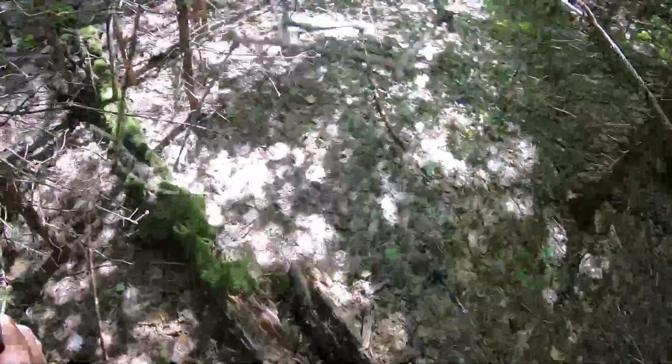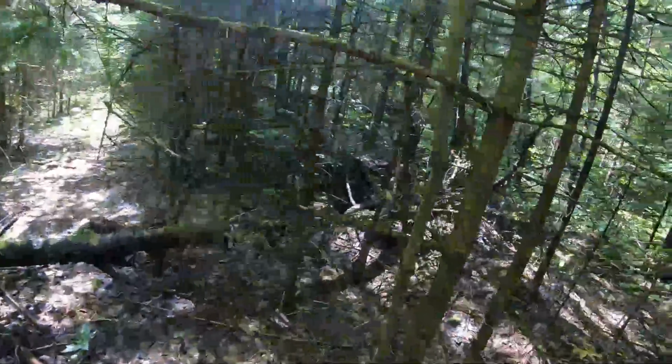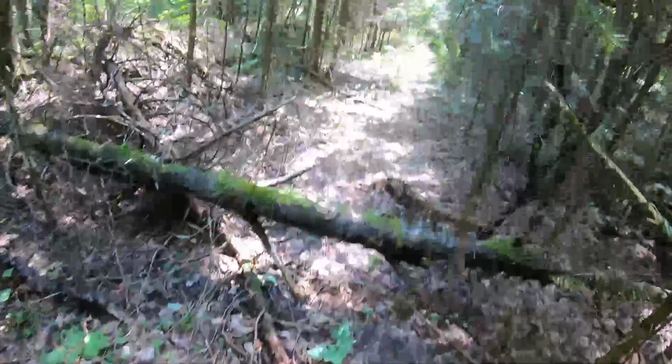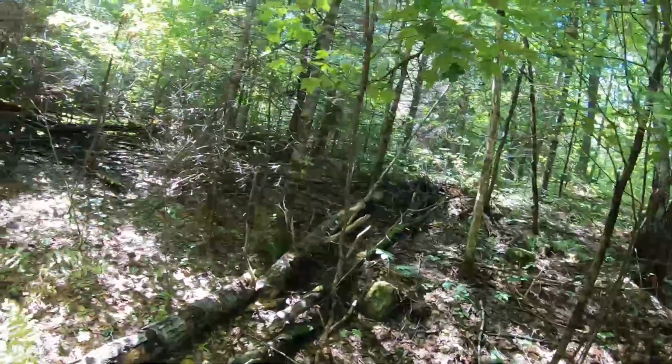It's hard to believe how nature can so easily reclaim something like this road. Oh, deer droppings. Oh yeah, I bet you the deer love this. It's a great, great deer habitat in here. Oh boy, that's a big blowdown area in there. Looks pretty thick. We'll see what we can do.